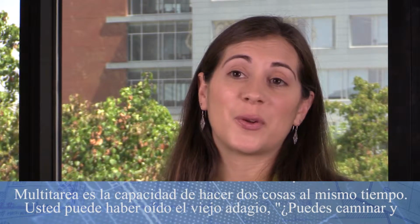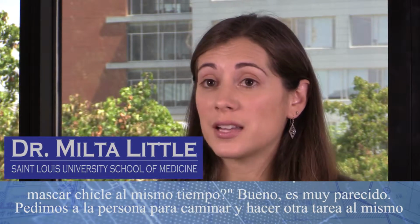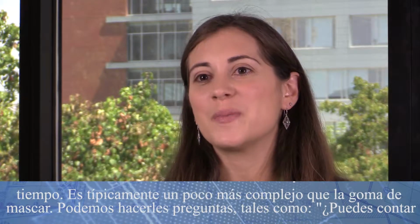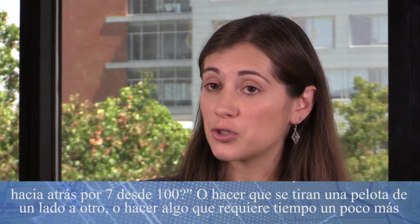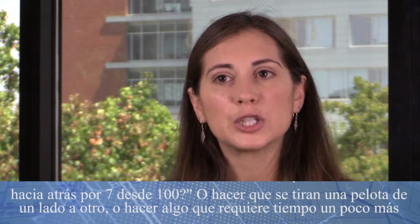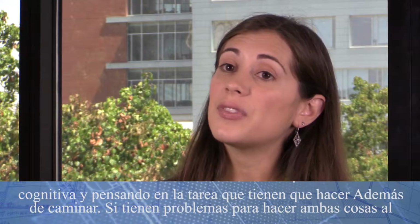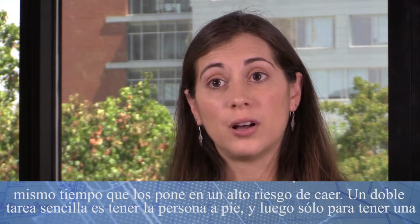Dual tasking is the ability to do two things at the same time. You may have heard the old adage, can you walk and chew gum at the same time? Well, it's very similar. We ask the person to walk and do another task at the same time. It's typically a little more complex than chewing gum. We may ask them, can you count backwards by 7 from 100? Or have them throw a ball back and forth, or do something that takes a little more cognitive time in thinking about the tasks they have to do in addition to walking. If they have trouble doing both at the same time, it puts them at a very high risk of falling.